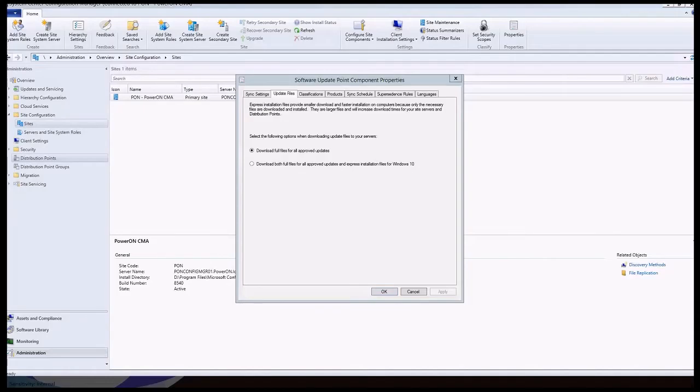So when we're talking about Express updates with Config Manager, you get Express updates with Config Manager 1702 and later, although the limitation with Config Manager is that currently it only supports Windows 10 1607 or later. To enable Express updates in Config Manager 1702, it needs to be done in two places. You can enable Express updates here in the software update point.